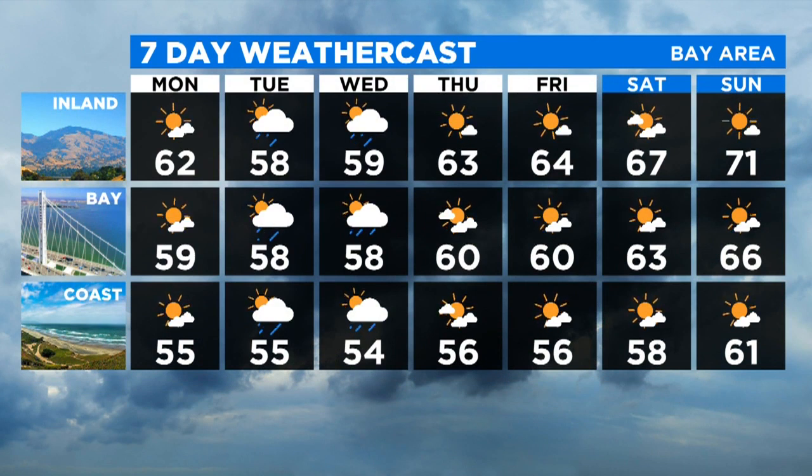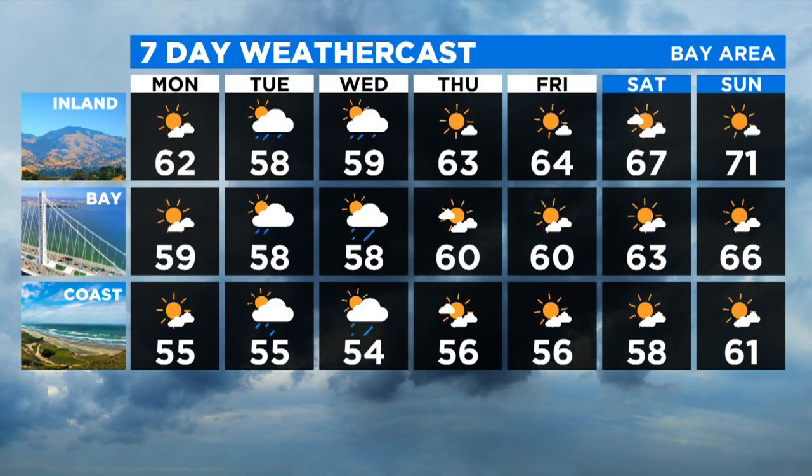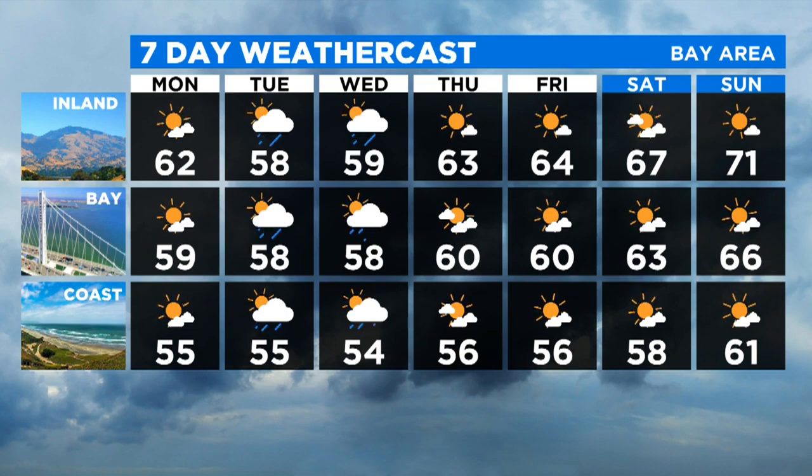So there's your 7-day forecast. Notice the cool down for Tuesday and Wednesday. Chance of showers there. Then we clear it out. We'll just call it partly cloudy and gradually warmer as we get into next weekend.